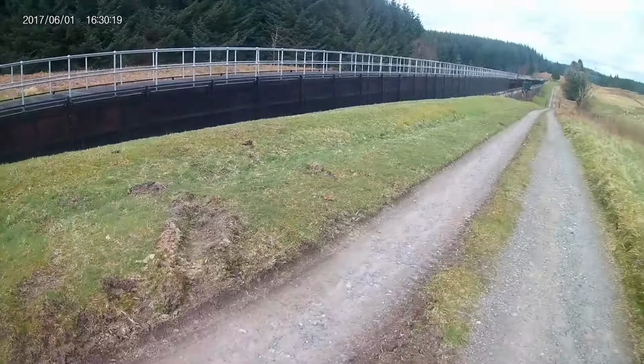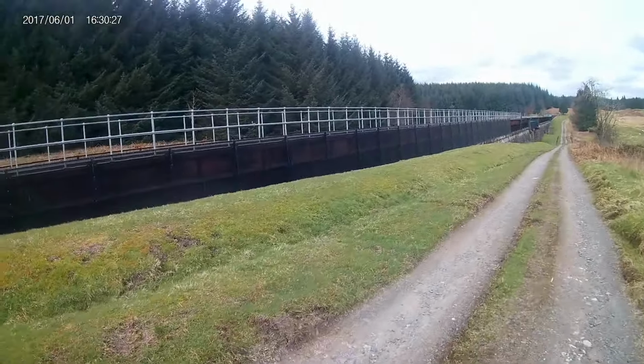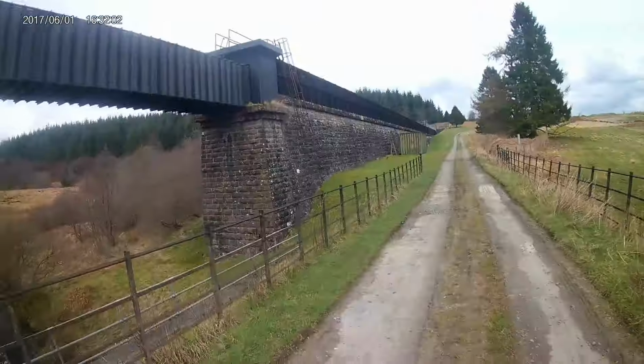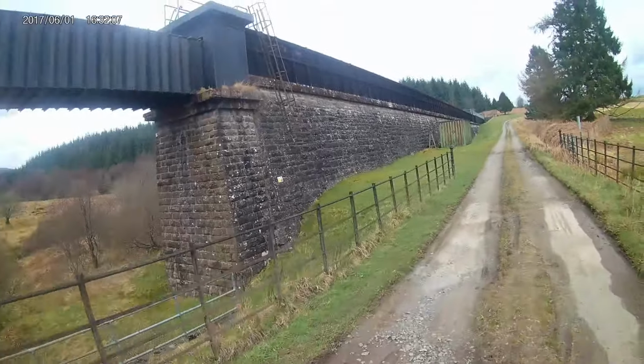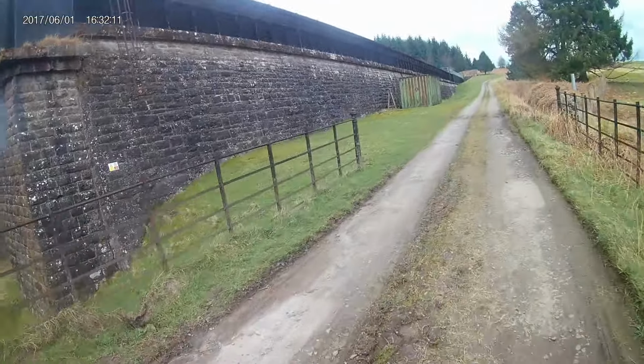Later on in the path, we also passed by this construction, as you can see. We were not entirely sure of what it was. Our guesses were that it was either some sort of a small train track or that it was pipes bringing fresh water to somewhere else. If anyone knows what exactly it is, feel free to let us know in the comments down below.